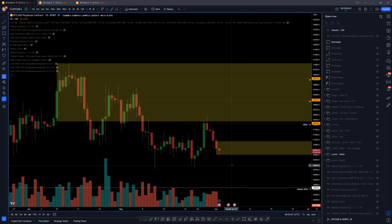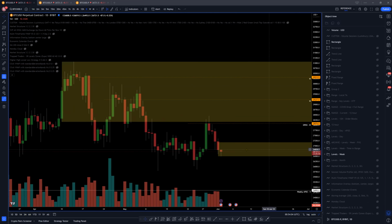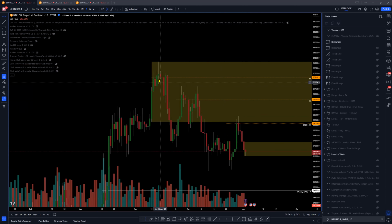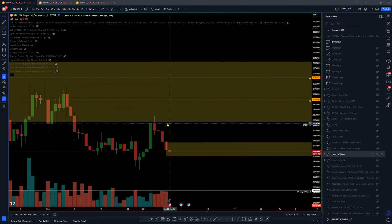Here's another important reference point, higher time frame wise. If we want to potentially see a move back up into some of these upper ranges here, we would have to start breaking some, like this weekly open, for example. So we'd have to start to take that. We're nowhere near challenging that.